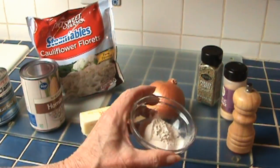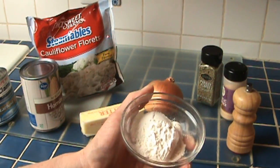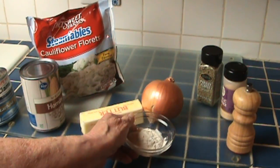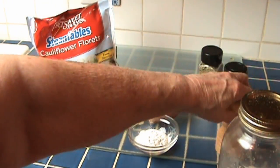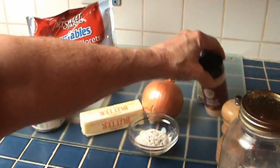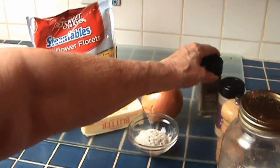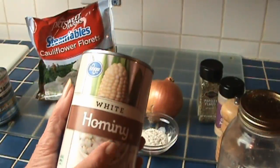If we make this a keto recipe, we leave out the hominy, and we leave out this 2 tablespoons full of flour. This series is about senior nutrition, not keto. So that's some salt, some pepper, a little garlic powder. Got some parsley flakes here. I'm going to use all of that, plus a little paprika. Plus 2 cups of cream, and I'll talk about that in a minute.